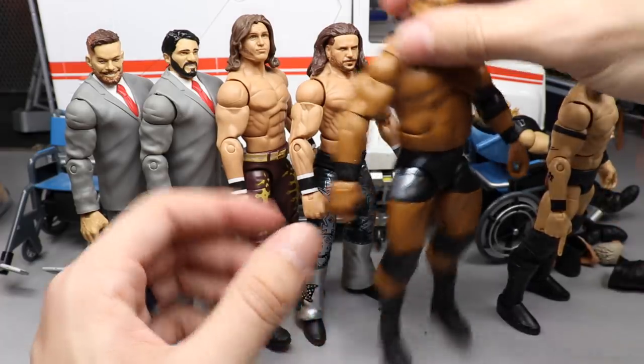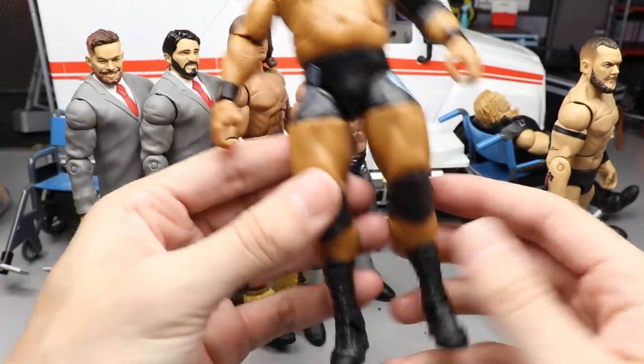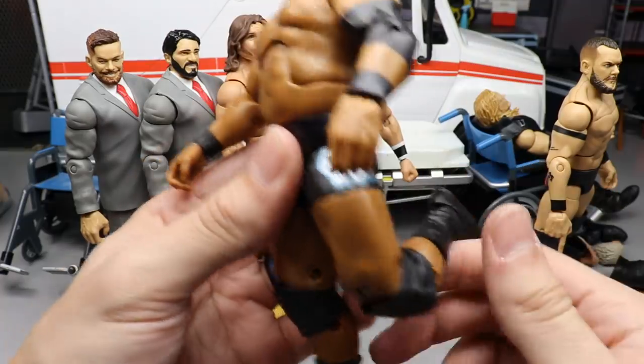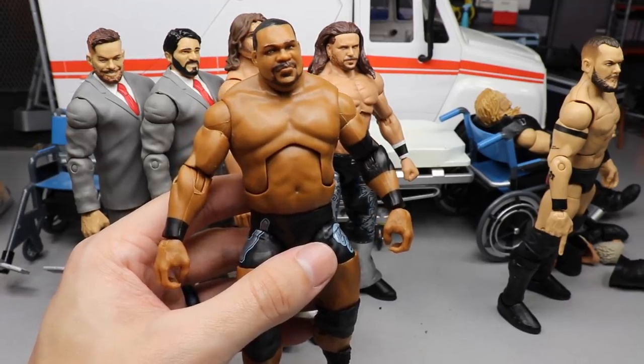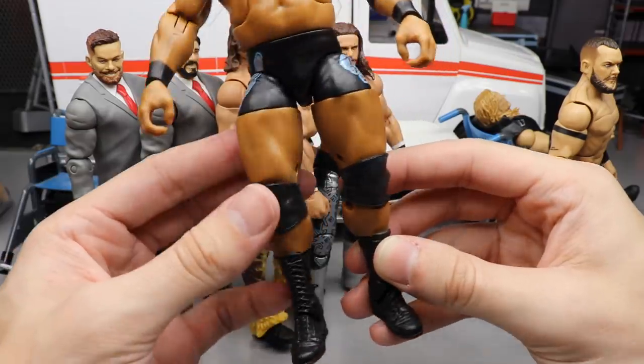Up next, we have Keith Lee, and I like the smaller knee pads, man. They really don't look that bad. Again, I think it fits in perfectly. The large knee pads work for me as well, but I really wanted that extra articulation. Like, yeah, it can definitely angle a little bit more, and it just looks better to me. I know a lot of people have mixed feelings on that. Some people like the big knee pads. I think the smaller ones look better, and I think they fit and conform to the calf better.